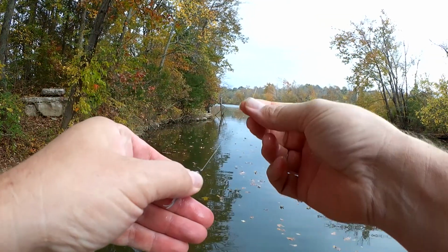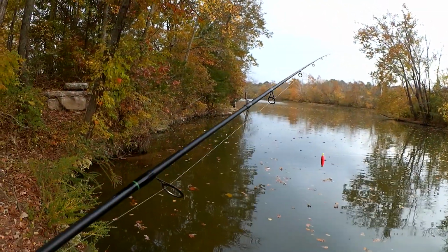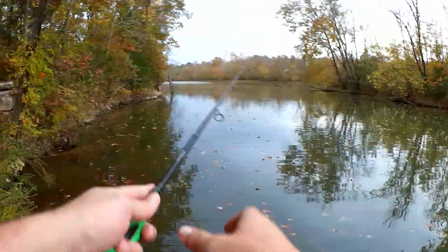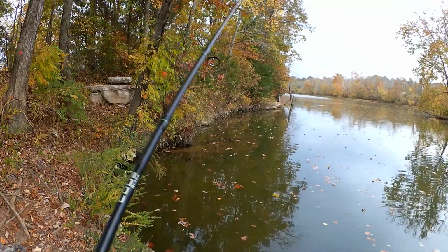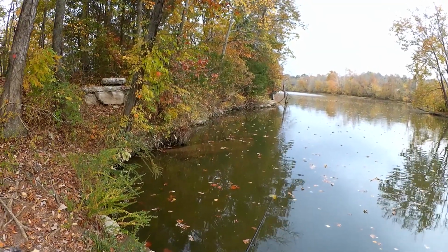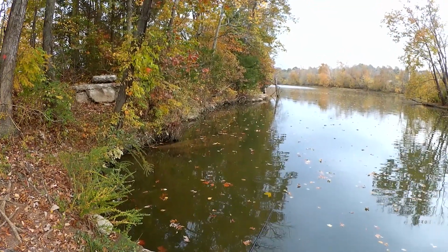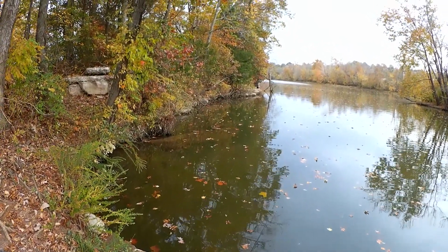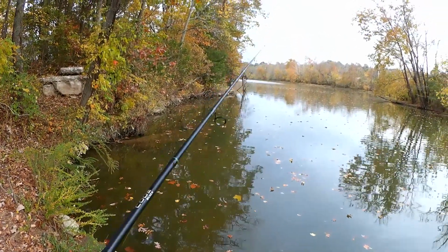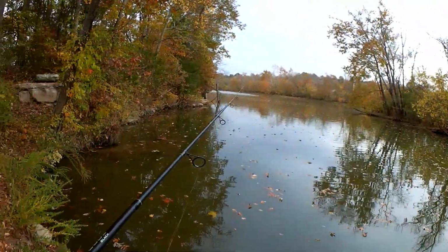Looks like my pinch on sinker worked its way down the line. I want that about halfway up between the hook and the bobber. Let's keep going. More out here toward the middle. I think that's where they're at. That's better.